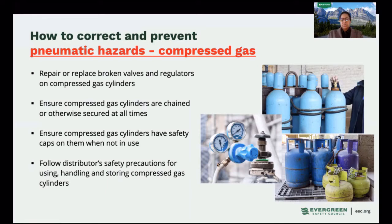And also you want to ensure that your compressed gas cylinders have safety caps on them when they're not in use. And also follow your distributor safety precautions for the compressed gas cylinders that you're purchasing from them, or if they do your refilling. They have all of the safety precautions outlined that need to be followed when you're using compressed gas. So please ensure that you're paying attention to those and always following those.